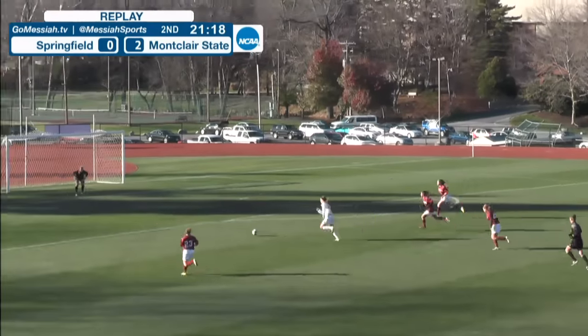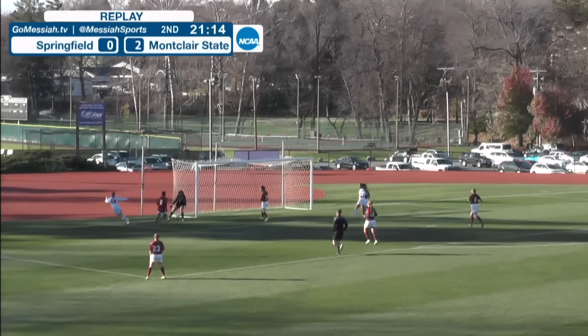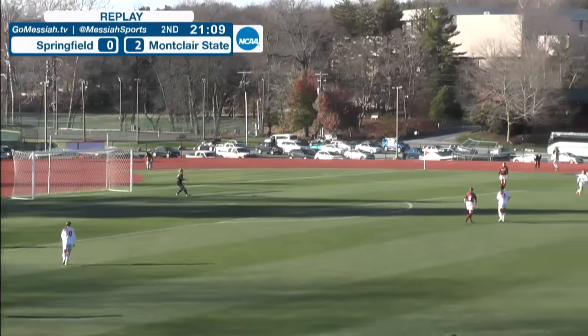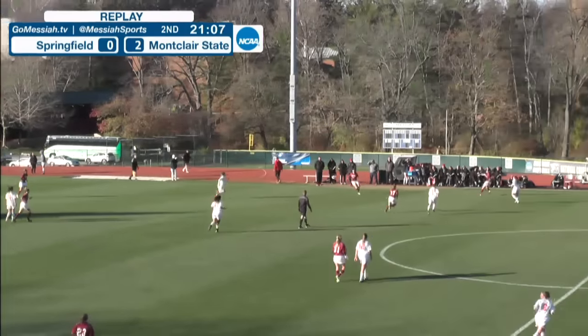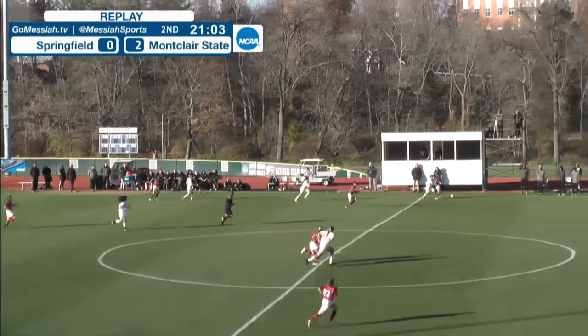As you can see, Mignon skirting past the defense, takes it all the way in. Great job from Springfield to recover, but they gave up a little too late, and she almost slips it past on the line. A little bit of a lazy effort there by the Pride, almost paid for it.